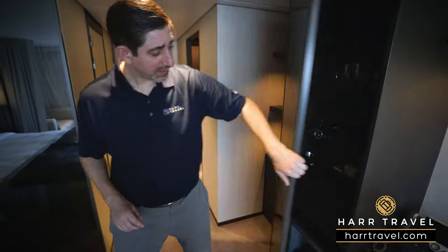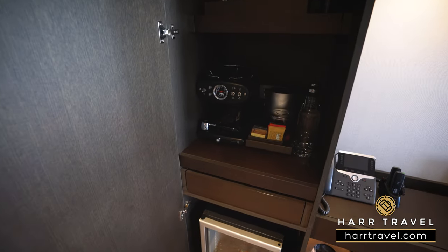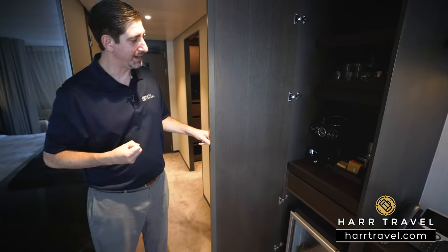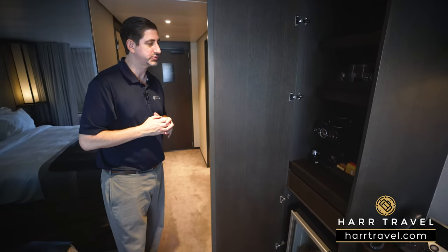Now in here, you're gonna find your butler's pantry. So you have an Ely espresso maker, which I love because I start my day every day at home like that. So you can make your own or you can have a standing order with your butler or order on demand. You're gonna have beer, wine, soda that will be stocked and you can utilize throughout your stay.